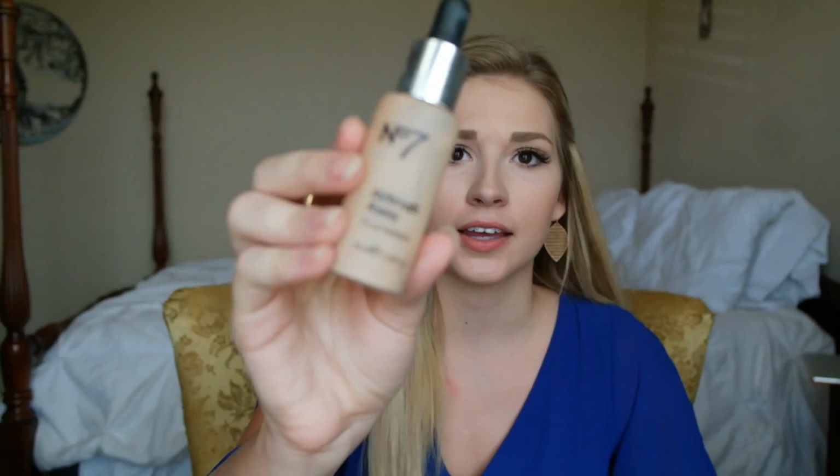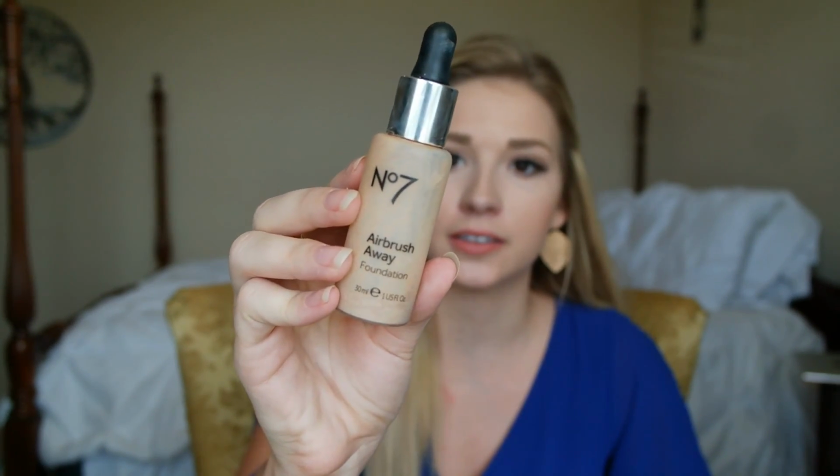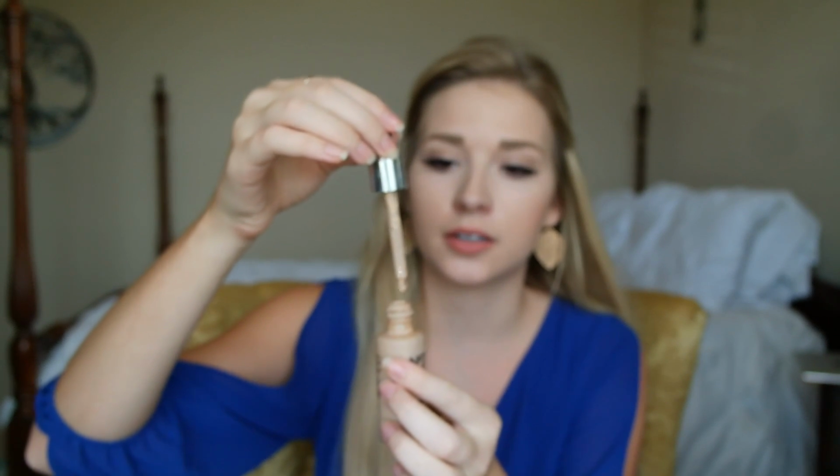So when I went to Target to pick one of these up, I was originally going to get the Beautifully Matte foundation because I do get really oily skin throughout the day, especially on my nose. But unfortunately, the only one that they had in stores that was for my skin color was this Airbrush Away. So I picked up this one, and it looks like it has like a little dropper. And this is actually the one that my boyfriend used on me in the My Boyfriend Does My Makeup challenge.